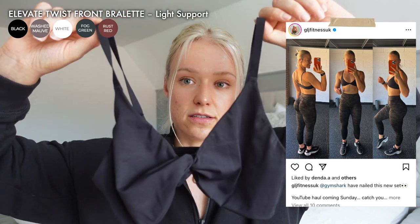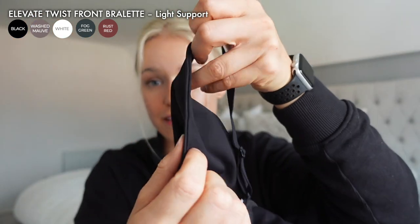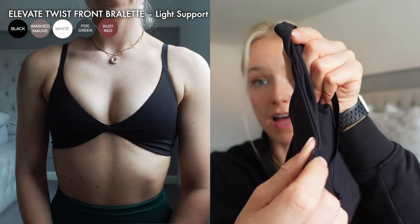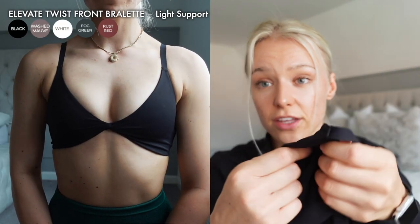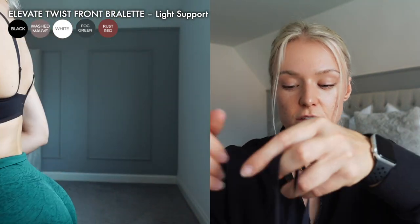There we have it. Can we see what I mean? Like, it's just, it's non-existent, isn't it? I love it. I literally love it. There's no padding whatsoever, like literally nothing. That's it. That's as thick as we're going to get. That is the material. Like, there's literally nothing here. It's buttery soft. I love it. It twists at the front as well, which I think is so cute.